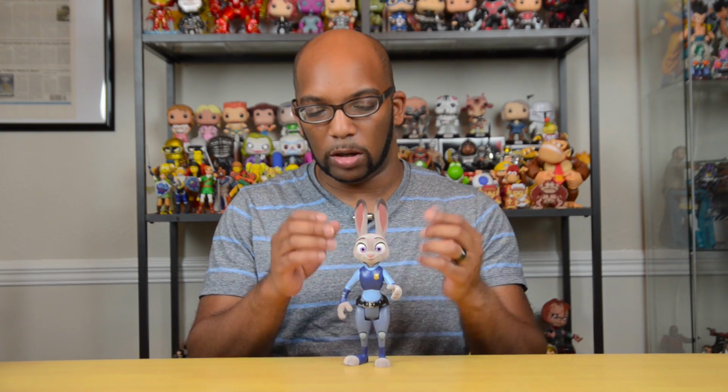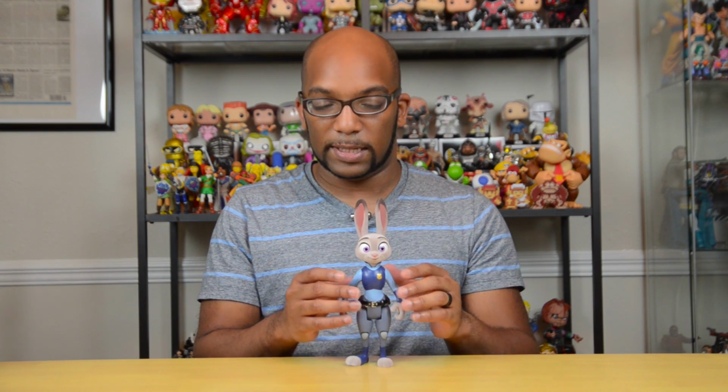very soft to the touch. It's almost like what your couch is probably made out of. It feels like a type of fabric, a type of cloth. It's not just regular plastic, and it does so much to elevate the way that this character looks. Man, they did such a good job.